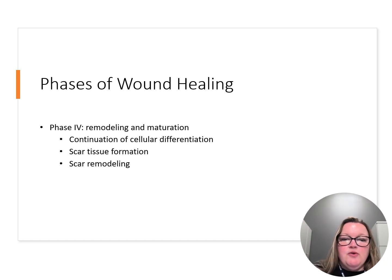Finally, in phase 4, there is tissue remodeling and maturation. This usually begins several weeks after the injury, and as I mentioned previously, it is completed within 2 years. Tissue regeneration continues. Cells are going to change and mature. Scars will form and scar remodeling will take place. Fibroblasts are important here as they're a major cell involved in tissue remodeling and rebuilding. They deposit collagen in an organized matrix.